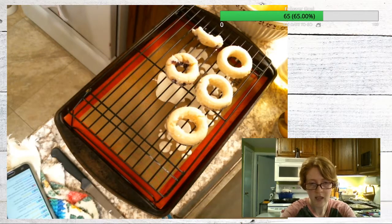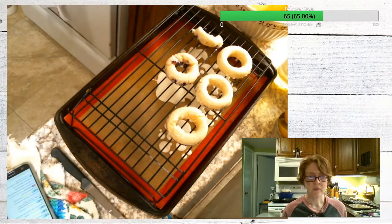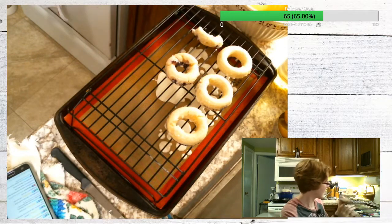So the glaze was 8 ounces by weight sifted powdered sugar, 3 tablespoons freshly squeezed lemon juice, and 2 tablespoons non-dairy milk. Okay, so the recipe has been posted, and I'm gonna put the directions in there afterwards.